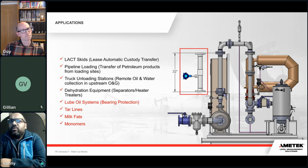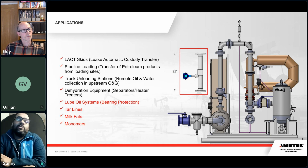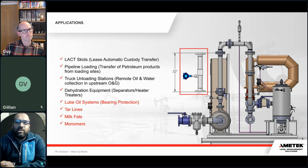In recent years, we've seen other applications where we can use the RF capacitance technology and apply the cup monitor in other areas, which is really cool. So LACT skids are probably going to be the biggest for us.